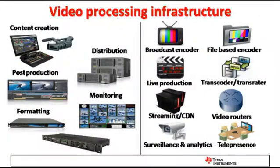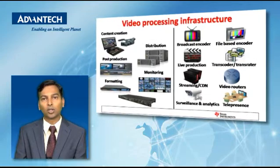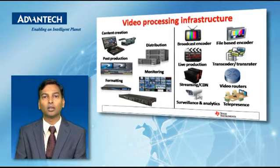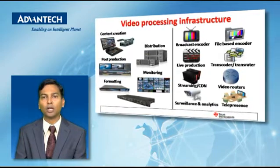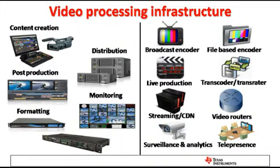Video processing infrastructure actually spans different phases of video life. It starts from content creation. Video processing is required during distribution, during post-production, for monitoring, formatting, you name it. So video processing per se is required in many different end applications. It can be an encoder, live production equipment, transcoders, translators. Even surveillance and analytics is very heavily dependent on video processing.